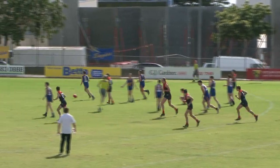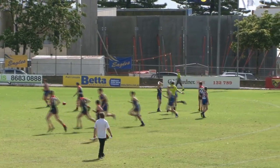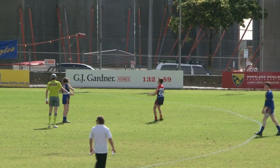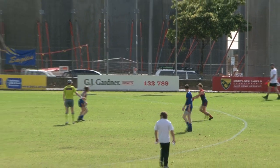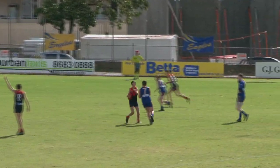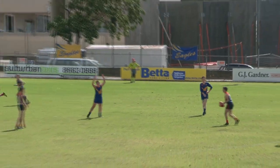Push in the side. No correction, push in the back there. The umpire's called a push in the back. That's a bit of a big tough call against them there, but that's the umpire's calling out there in the centre of the ground. Kicks it forward into centre 50. That's a great grab there by young Aldridge.